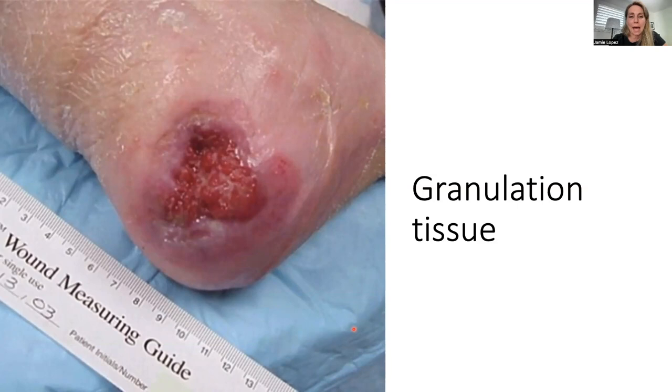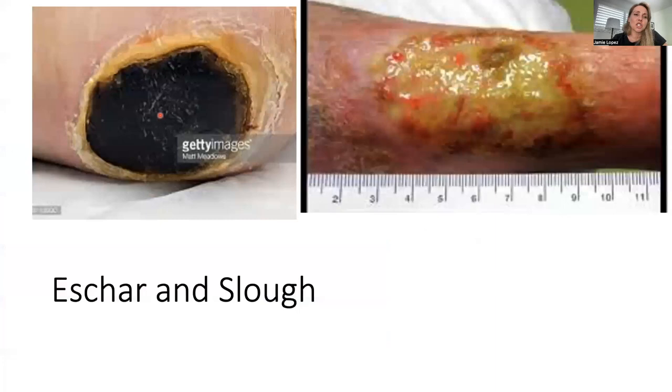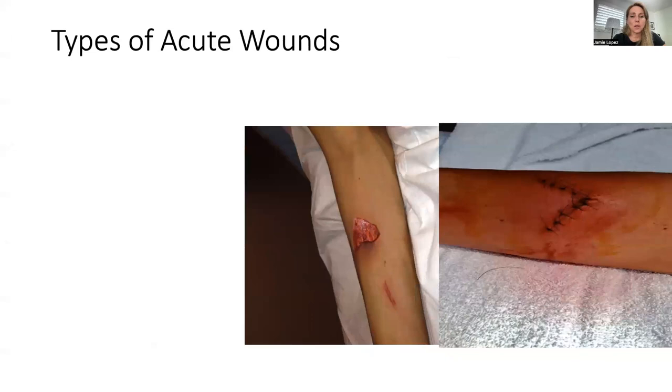Okay, this right here, bad. Eschar, the black. Black, dark necrotic tissue, dry. It's dry too. And then slough. So slough is a soft yellow or white tissue. It's attached to the wound bed and it has to be removed surgically. You can't just wipe that off. It has to be removed in the OR by a doctor. So the slough can really impair healing as well. Whoa, that was fancy. Okay, so acute wounds.